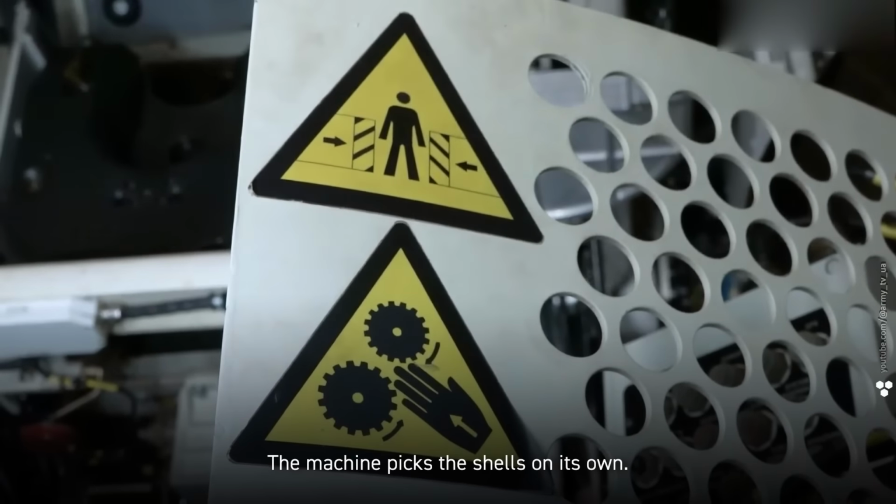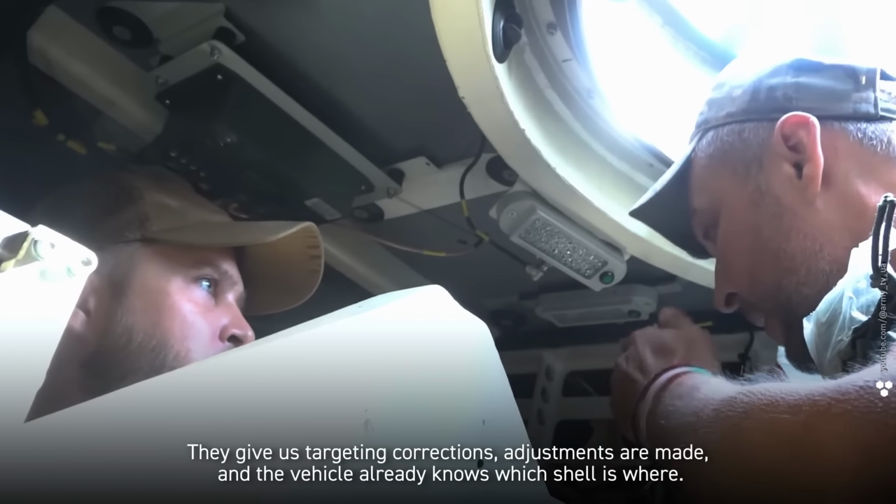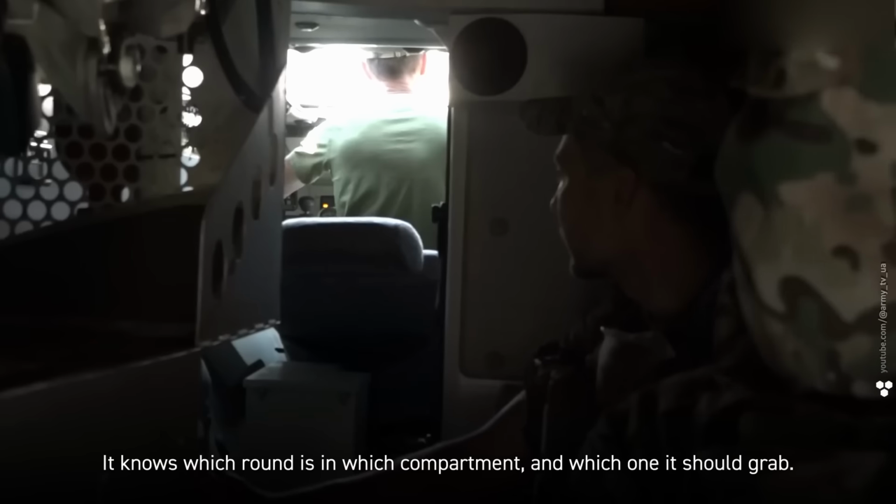The machine picks the shells on its own. They give us targeting corrections. Adjustments are made, and the vehicle already knows which shell is where. It knows which round is in which compartment and which one it should grab.